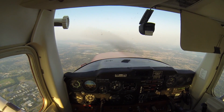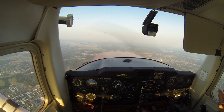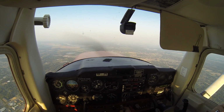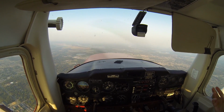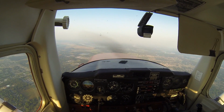Now that you have normal cruise speed, go ahead and set your RPM where you want it, which is about 2350, 2400 RPM. That'll be a nice cruise RPM for us. And it's just a slight reduction. You'll just hear the engine change slightly. That's it.